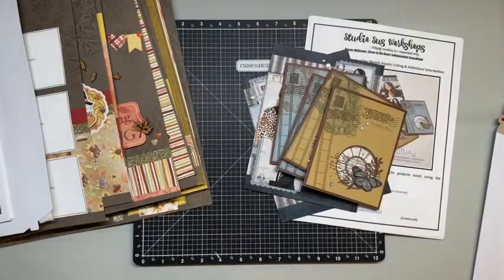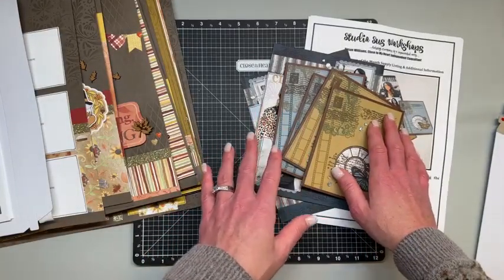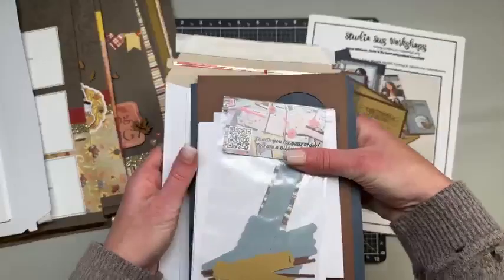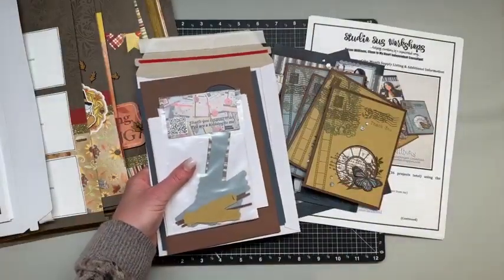But whenever you place a $75 order on my shopping website, not only do you get your stamp set at a deal, you're going to get a free pre-cut project kit using that stamp set. Now, this is something that I do every single month, guys. The kits are different every single month. You just never know what we're going to create.